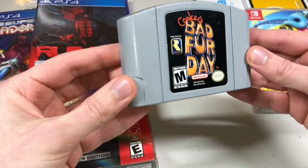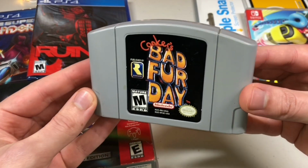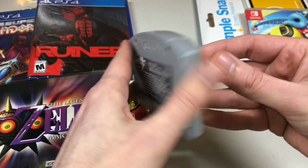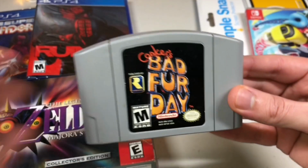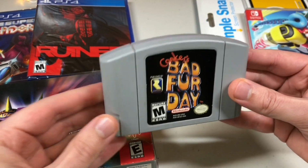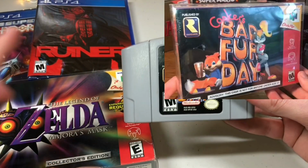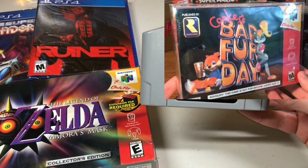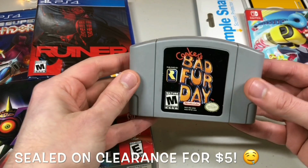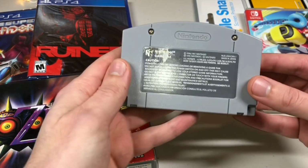Now this is one of the most valuable Nintendo 64 game cartridges, an original Conker's Bad Fur Day. If you don't know about this game, this was an M-rated game published by Nintendo, made by Rare, a very controversial game, and funny enough, I actually have this complete in box sealed. It was a very early game that I got on clearance for $5, brand new and sealed at Coconuts. So I have a different video on that, check out my other videos.